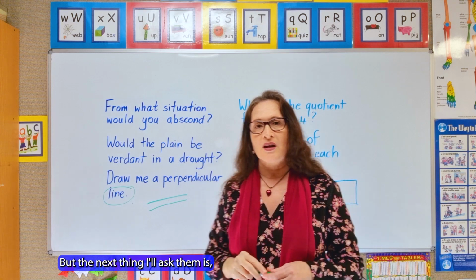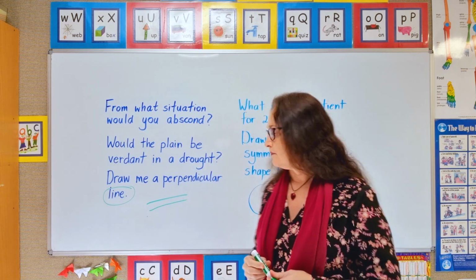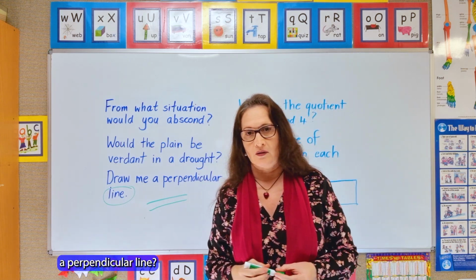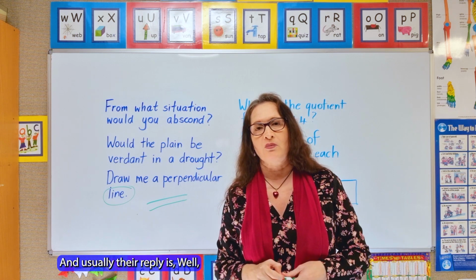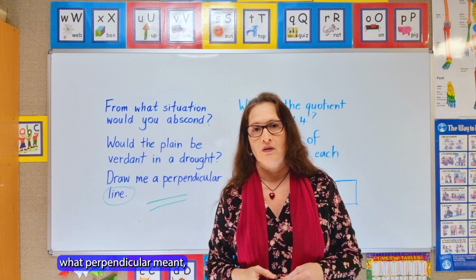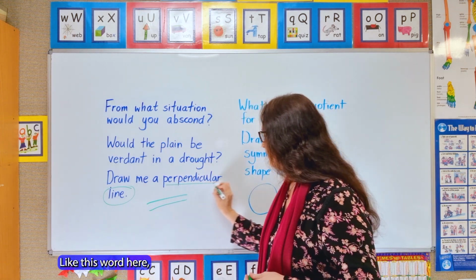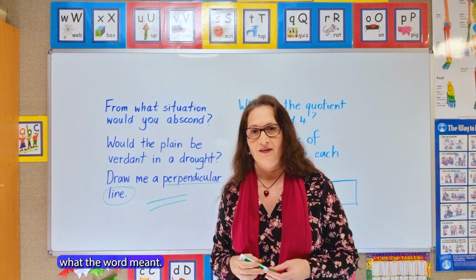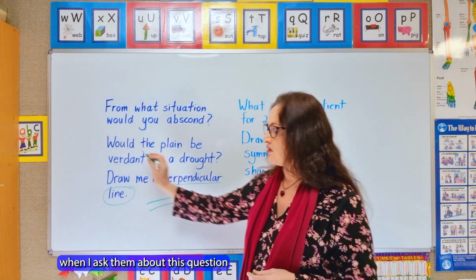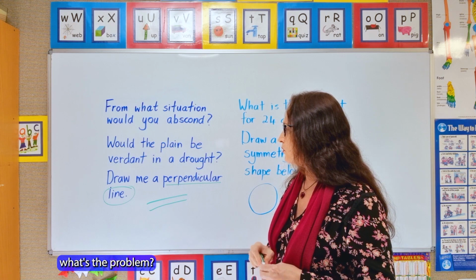But the next thing I ask them, which is a very important question, is, why couldn't you draw a perpendicular line? Usually their reply is, well, I didn't really know what perpendicular meant, which is true. They just didn't know what the word meant. And also, when I ask them about this question and they can't answer it, I say, well, what's the problem?